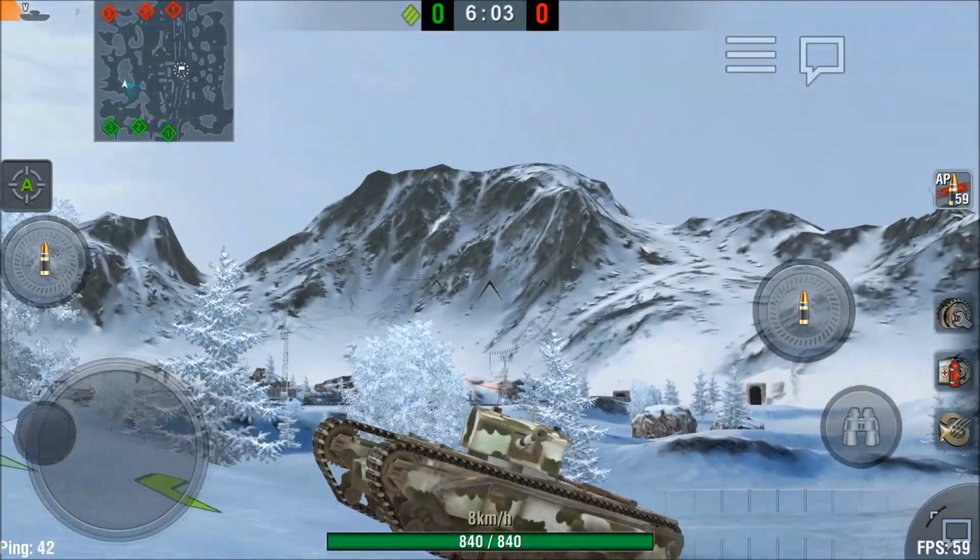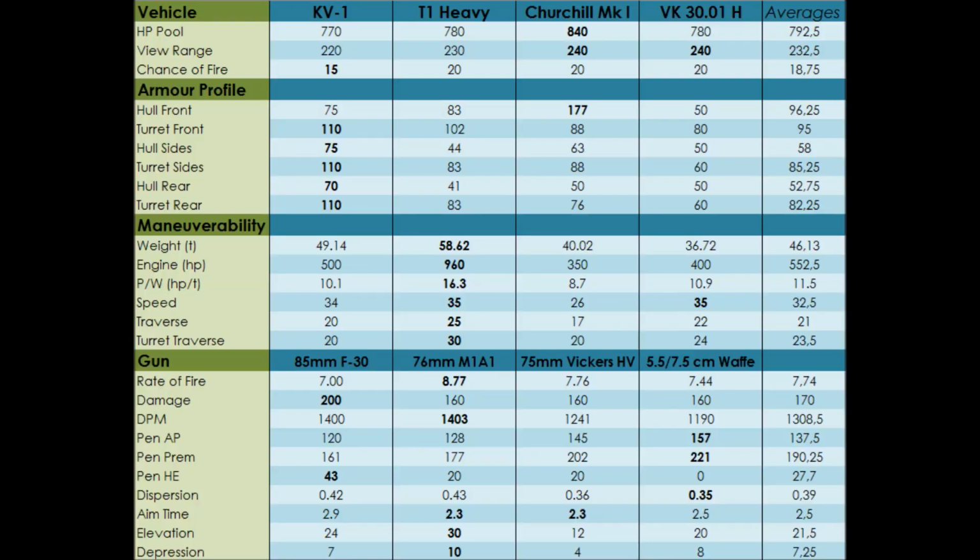Hopefully this review can give you some bits that will make it useful to pick your Tier 5 heavy off. Here's a comparison sheet. As you can see, I've compiled all the data on the vehicles, on hit points, on armor profile, on maneuverability, on gun wise, and those that have bold text are the tanks that are the winners.